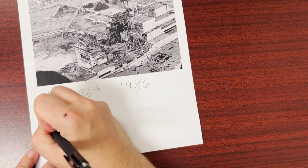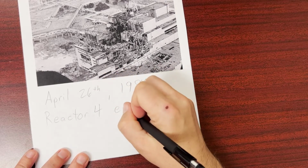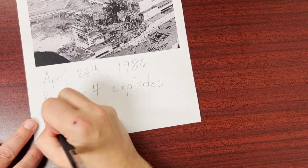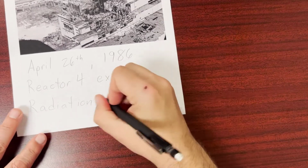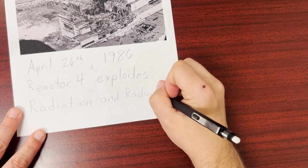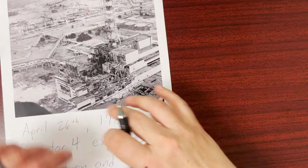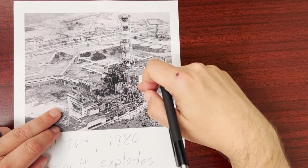So this was in reactor 4. And again, it explodes. Not a nuclear explosion, a regular explosion. But what it did was cause radiation and radioactive material to be launched up into the atmosphere all around this site. So anyways, here's an image from the air.